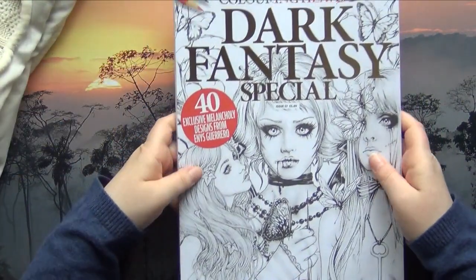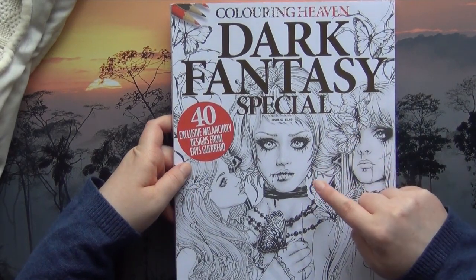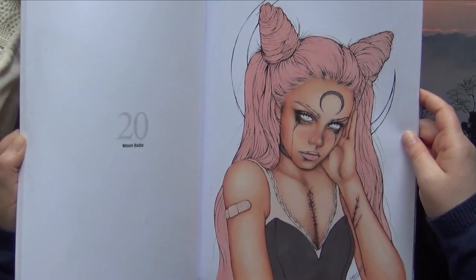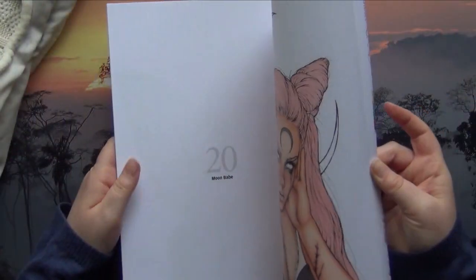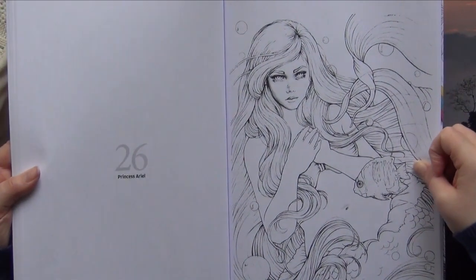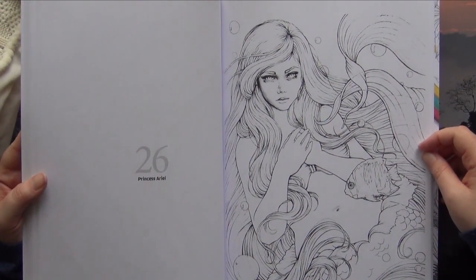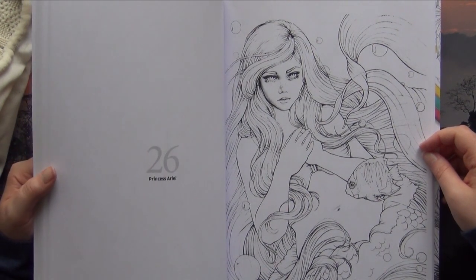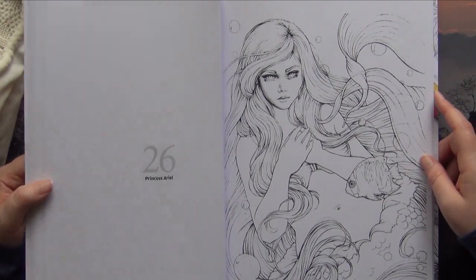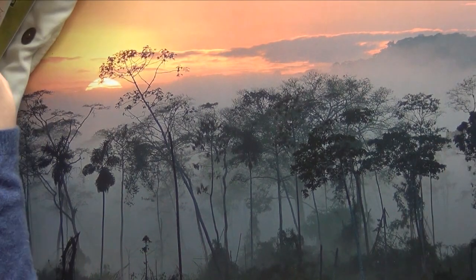Then I have another book from last month, The Dark Fantasy Special by Coloring Heaven. Features Anis Guerrero, and I started an image in this book in April. This one, haven't continued it yet, but here's also a beautiful mermaid page in here. This one is of course Princess Ariel, and as I usually like to have at least 2 colored images in a book, maybe I will start another one, and I guess I will have to finish all the started images in June. I won't be able to finish everything that I want to color.